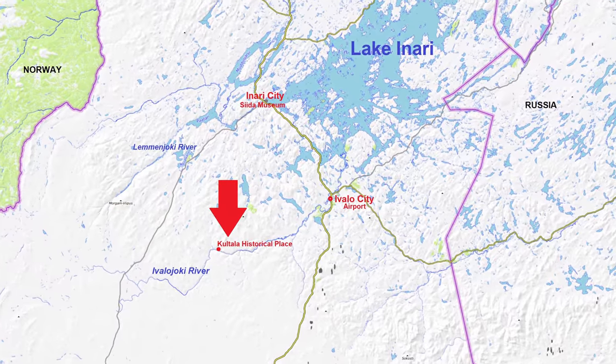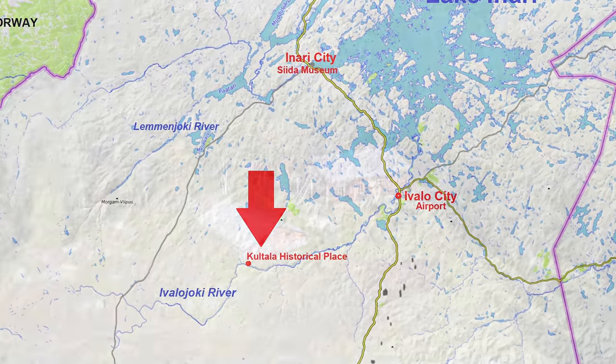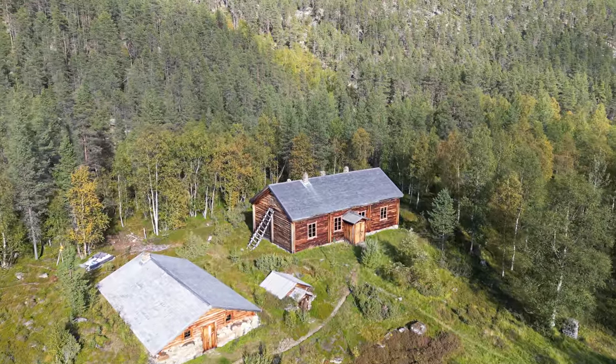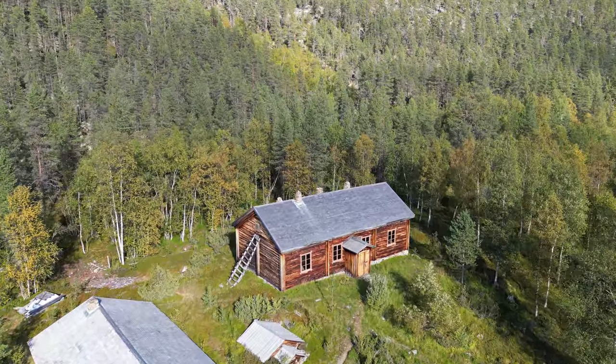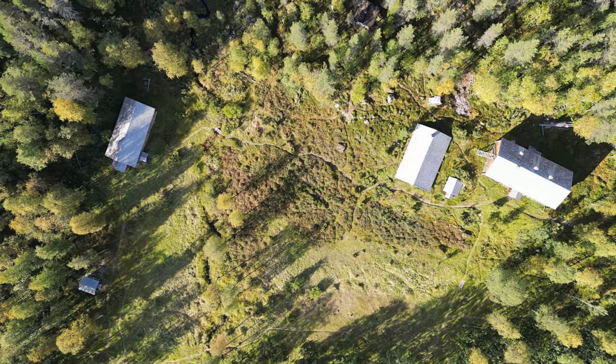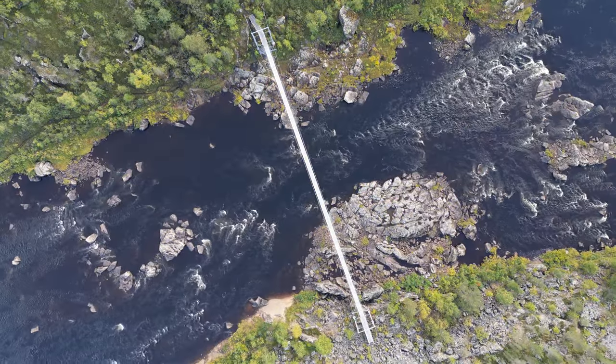Kultala is a historical site directly beside Ivalojoki River. Kultala has been the home and the working place for hundreds of gold diggers in the past. Today, only few wooden houses remind of this period.